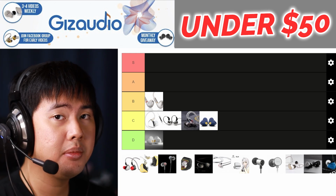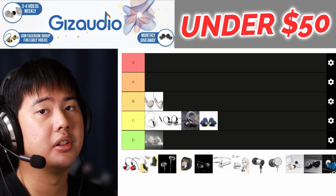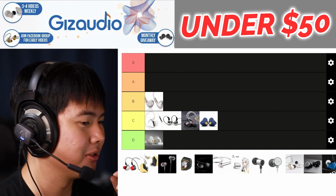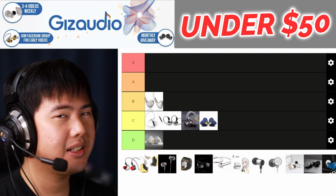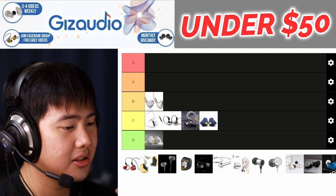Now the next IEM does something similar to the heart mirror, being that it also focuses on the upper mids and the treble region. A female vocal focus set, say that 5 times fast. That's a tongue twister. But yeah, a female vocal focus set, just like the heart mirror. It's not as special sounding though, but technically better with better details and just an overall smoother signature.